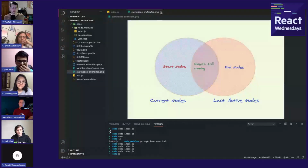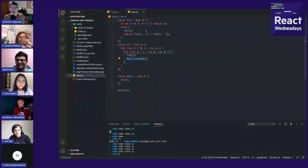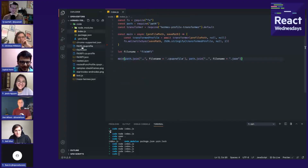I'm going to profile a very simple JavaScript file which just calculates Fibonacci numbers recursively and calls Math.random, because it seems like an expensive function. I just wanted to simulate some functions. As we all know, live demos are susceptible to me screwing up, so I took the liberty of creating a bunch of profiles in advance, where I calculate the Fibonacci of 25 and the Fibonacci of 30 with the Math.random function, which is what is denoted by F1 in the file.